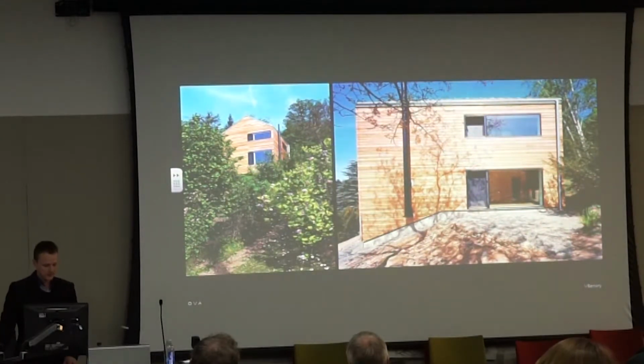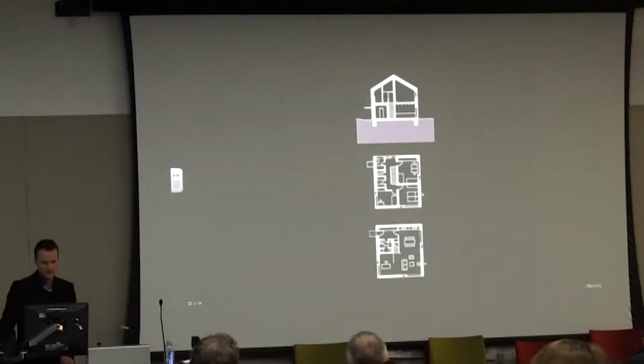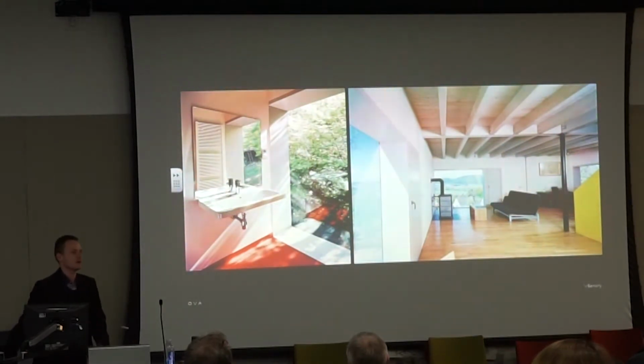This house was designed by my friends, who are as old as me, pretty young architects. It's the first house they designed, and they are students of Alena Šrámková, to show you that many Czech architects were really her students.